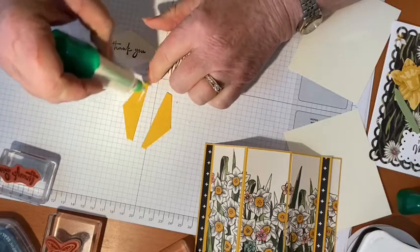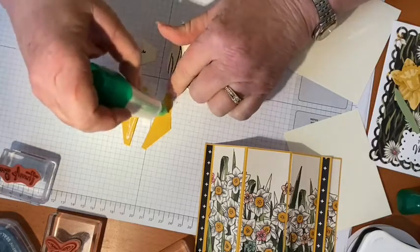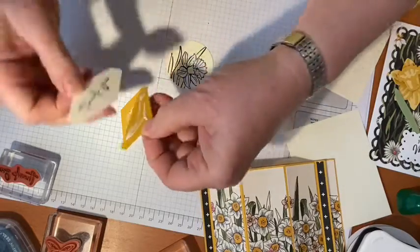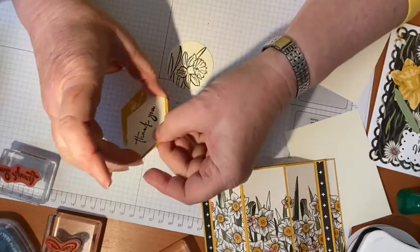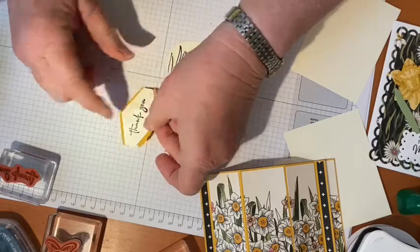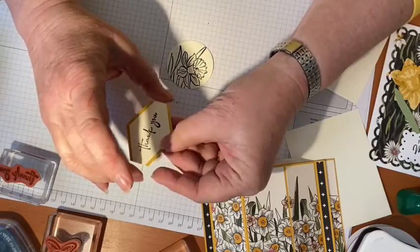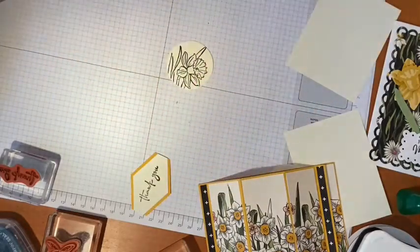Put a little glue on both sides, not up to the edge though. And then it's almost like you've got layering tailored tags, because then we have that little piece that sticks out. But this glue is really wet, because you'll notice it already moved over here. So let's put it back where it belongs. And then we're going to let it sit there. I did this on purpose while we sit and color a little bit.